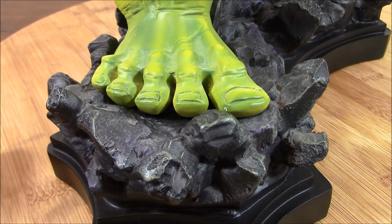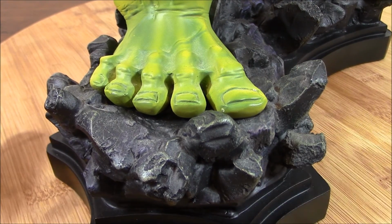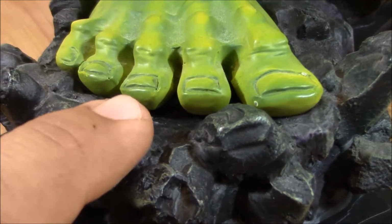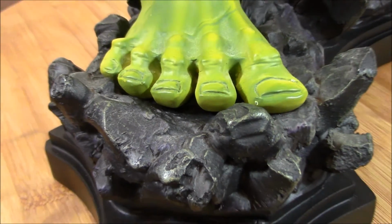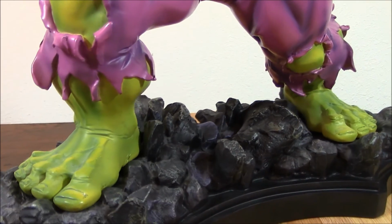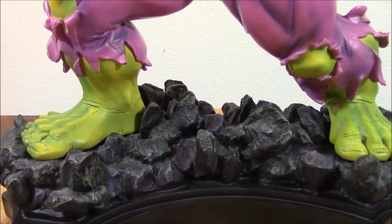I really love the base in this piece. It's just fascinating. I like the detail, and as you can see right there, even in the toenails, just fantastic. That's part of the piece, but the base is separate. As you know, this piece comes in two separate things. It comes with the statue, and in this case, the statue and the base. Both are heavy.